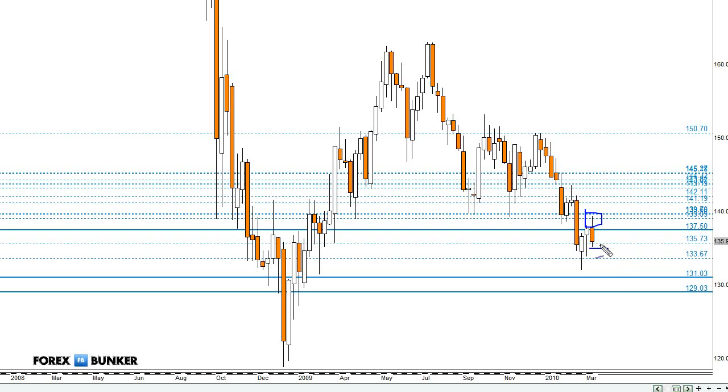So this week to come, we should expect to see more push down to break this low, heading towards this zone down here. We'll just have a quick look at the daily chart.